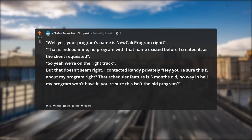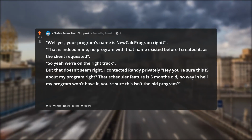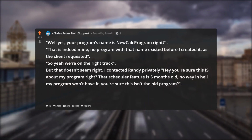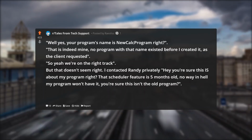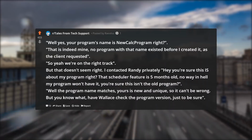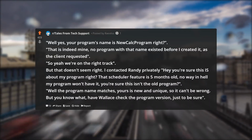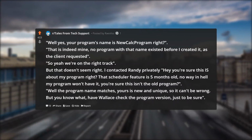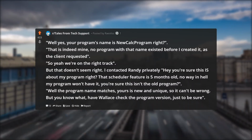I contacted Randy privately. Hey, you're sure this is about my program, right? That scheduler feature is 5 months old. No way in hell my program won't have it. You're sure this isn't the old program? Well, the program name matches. Yours is new and unique, so it can't be wrong. But you know what? Have Wallace check the program version, just to be sure.